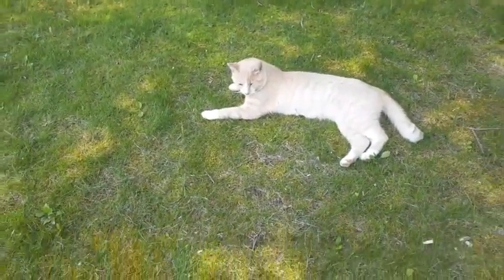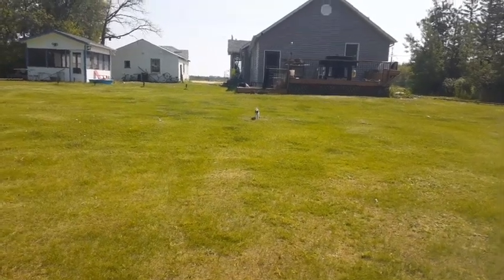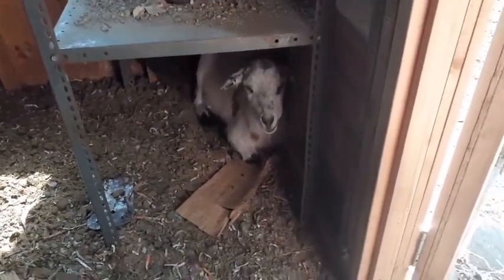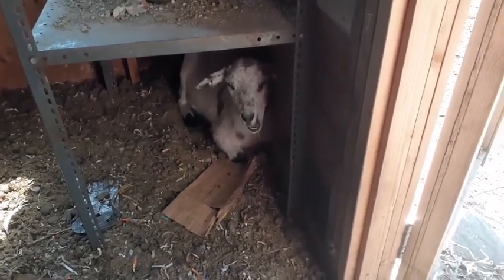Let's check on Shadowfax and Arwen. Also, Jake is coming. Jake's coming. So let's go check on Shadowfax and Arwen. So Arwen's hiding in the barn because it's freaking hot. So she's hiding in the barn. I don't blame her at all.